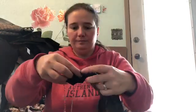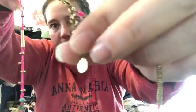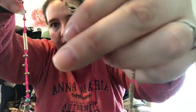And then this one is Stella & Dot. Stella & Dot sells really well for me. They were asking $15 on this one. That's probably about where I'll be. It just has this dangle with the little rhinestone dot on one side, and then the other side says Stella & Dot.